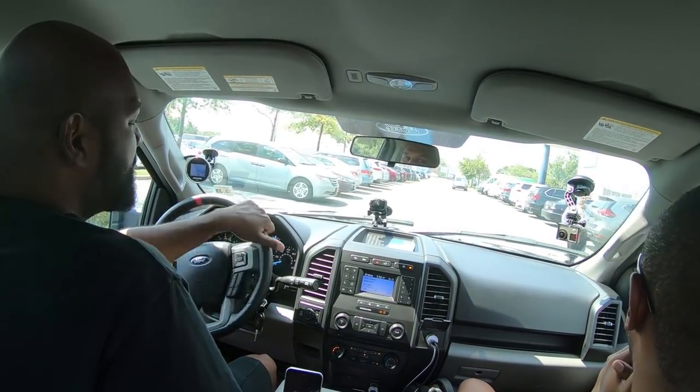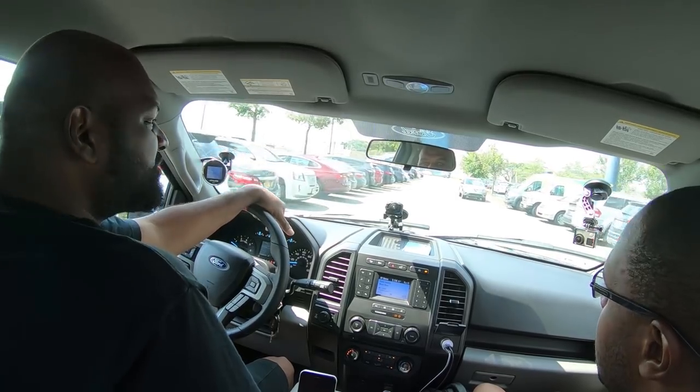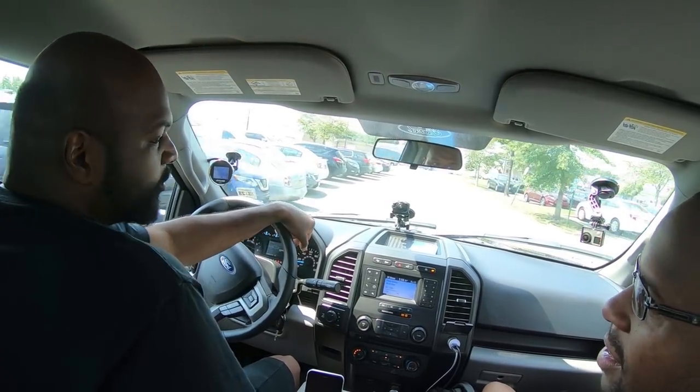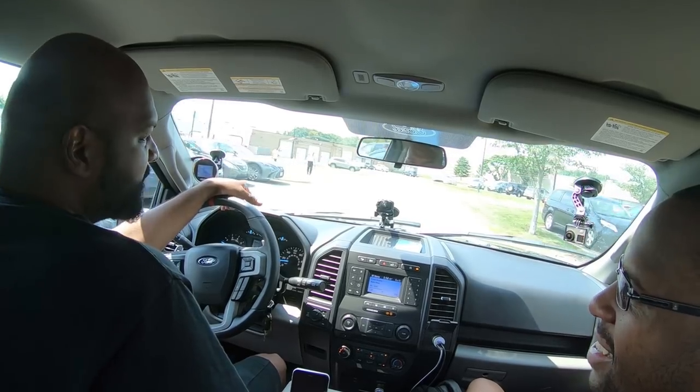Yeah. So when you do roll races, are you in rear-wheel drive mode? It depends on how high we're roll racing from. If we're starting from like a 30 roll, then I'm probably in four-wheel drive. If it's up around 60 or 70, then I'll just be in rear wheel.